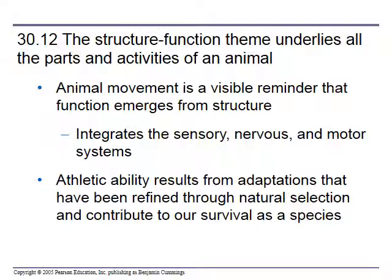So when we look at why something's built the way it is, it's because of what it needs to do. Animal movement is a visible reminder that function emerges from structure. So it integrates the senses, the nervous system, and the motor system. Athletic abilities result from adaptations that have been refined through natural selection and contribute to our survival as a species. So being able to run fast is probably a good thing if a tiger is chasing you.